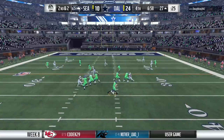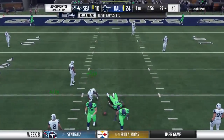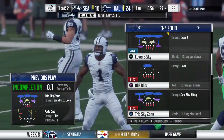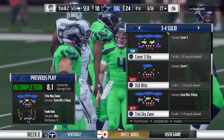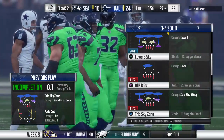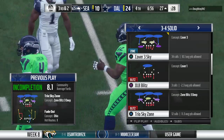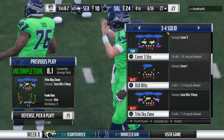Blue 90. Out of the gun, they'll look to throw. And the hit jarred it loose. It's incomplete. That's very well timed there defensively because it's not a bad throw, but the collision came at the exact time he was reaching to bring in the football. Really, really well done. Decent offense, just better defense. I think you're right.